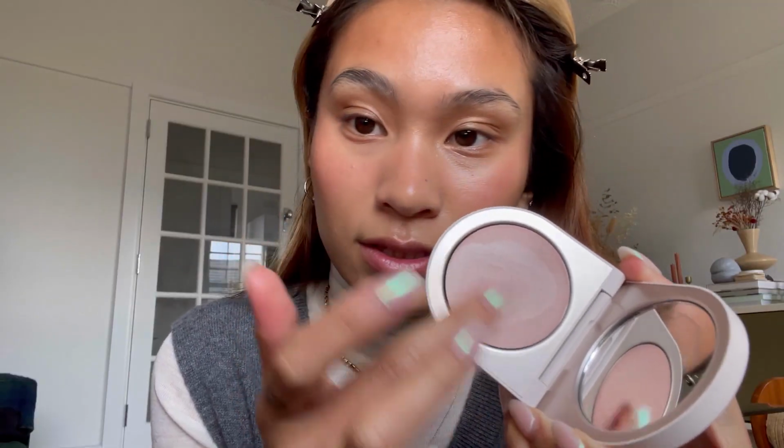Moving on to highlighter, we are again using Rose Ink, Opalescent. I think I'm saying that right. Again, using my hands. It's giving glazed donut vibes, which is always the vibe. Even though it's winter here in Australia, we still want to look like a glazed donut at all times. I will be running to Mecca to stock up more on these two.